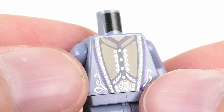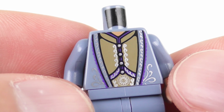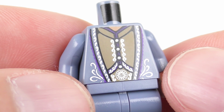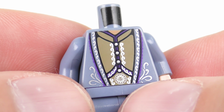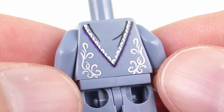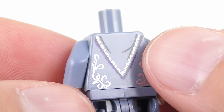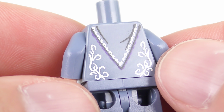So here we have what looks like a vest underneath the robes, but some really nice printing there. You can see the metallics shining in the light. Something down here that almost looks like a mandala or some kind of belt. And around the back we have yet more printing. Yep, there is no blank back here. We have a kind of hood at the back with some silver embroidery, and then this really nice scroll work at the sides.